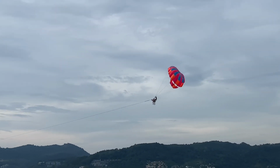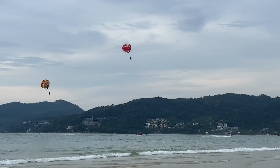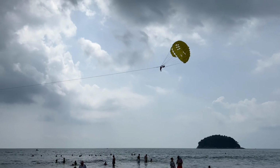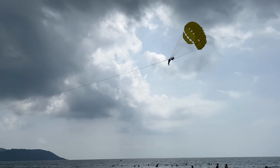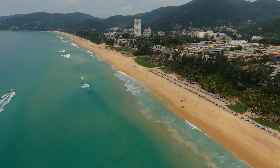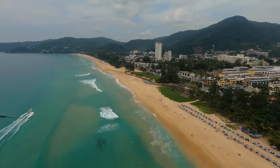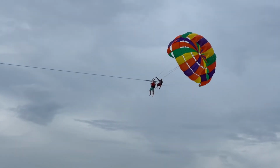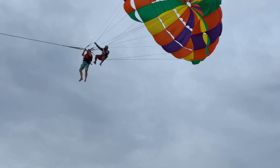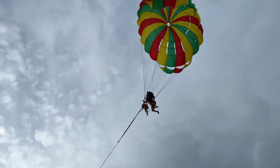I mean, you'll be high above Karon Beach, Kata Beach, Patong Beach, and the views are spectacular up here. There's usually a man who goes up with you. He's not even attached to anything, which I found to be amazing because that seems so daring. But you will be strapped in very tightly, so don't worry about that. Now, the price to do something like this is anywhere between 1,000 to 1,500 baht, depending on which vendor you go with. And 1,000 baht, just for a frame of reference, is around $30 US.